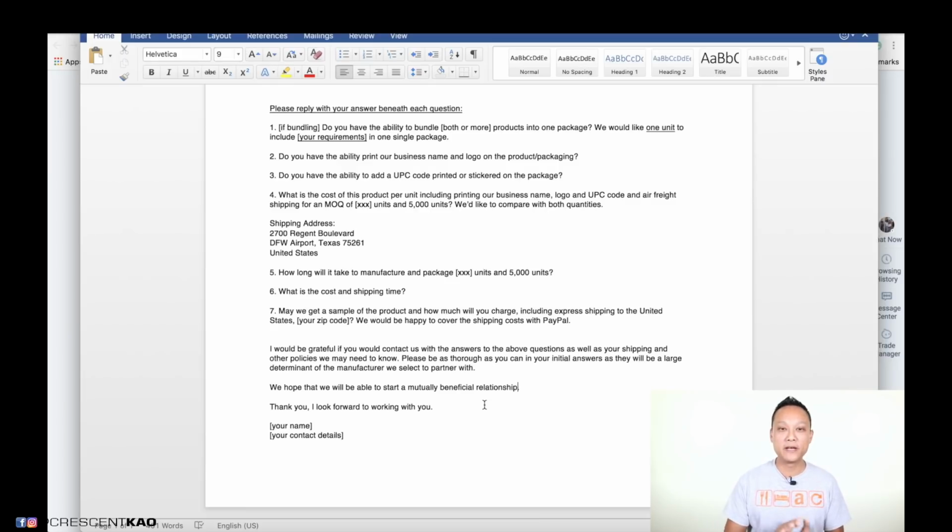So fire off as many templates as possible to all the suppliers that you see that match what you're trying to do, and wait for these to come back, and you can filter those out to the ones that have good English, that are fast with the communication, and then you build some rapport with them.